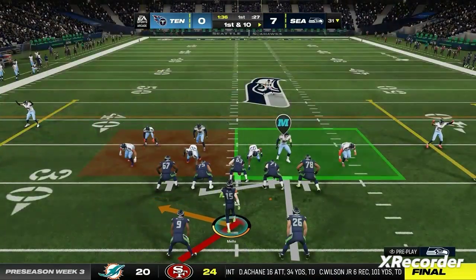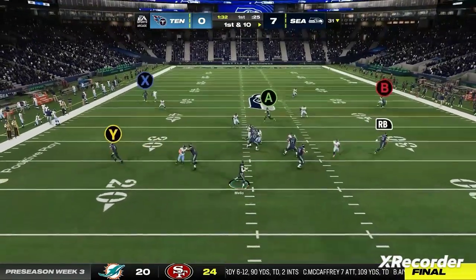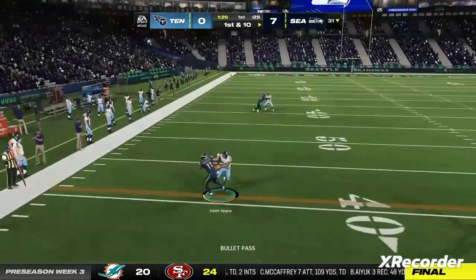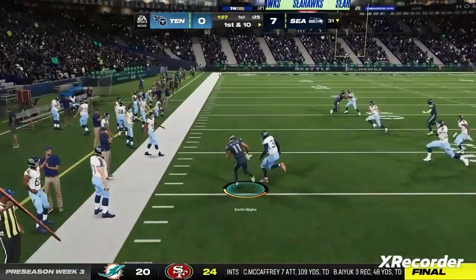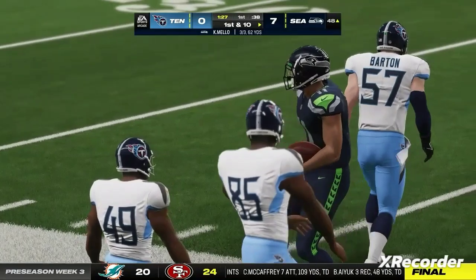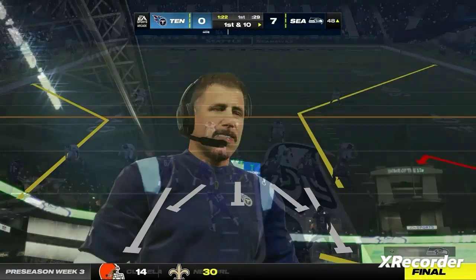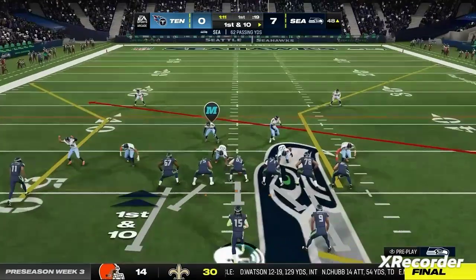I can't be sure how much of that was planned pre-snap, but it certainly opens up some avenues for their offense. And if he can stay a threat to break off those kind of runs, it'll pull defenders away from coverage and open up some choice throwing lanes for him moving forward. And he'll take this to the other side of midfield before going out of bounds. And a nice gain of 21 yards.